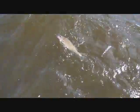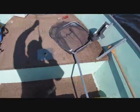Well, I've been catching, I don't know, I must have had about 20 little tiny sauger and walleye. And I put a night crawler on and got this one. This is a better size. Well, it's a keeper size anyway. That can go in the cooler. Sure. Nothing wrong with that.